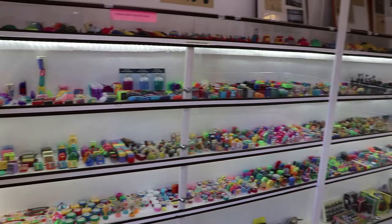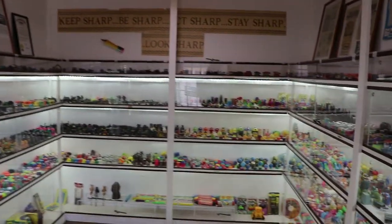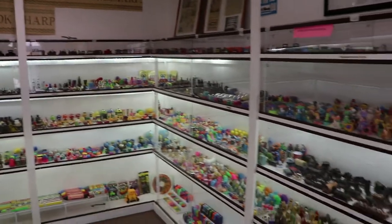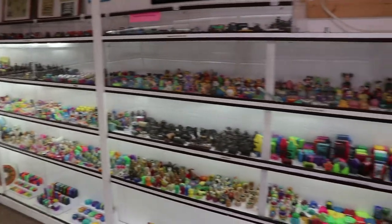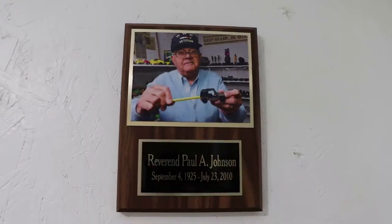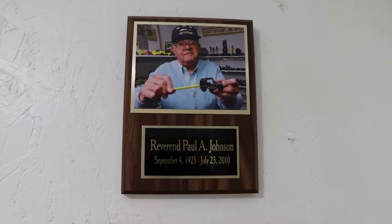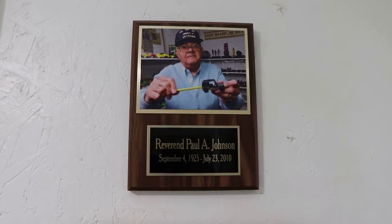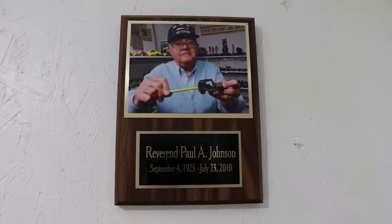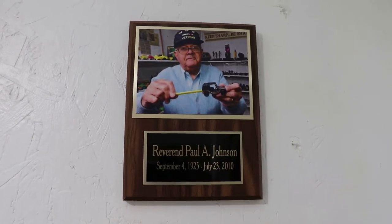All right, this is the museum. It's a one-room shed, but with a lot of pencil sharpeners, and all of them are totally unique from each other. When a lot of these guys die, their attractions and museums disappear, but luckily the people here in Logan appreciated him and his collection, so it's here to stay.